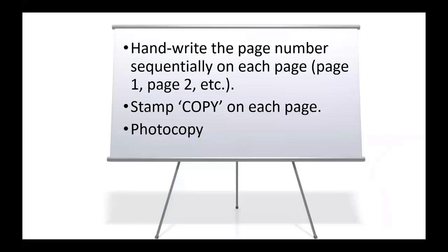Now you're going to make a photocopy of this document. So whether or not you created the document first, if the patient record was first in paper records, you're going to make a photocopy of it and then stamp copy. If it was in an electronic format, you're going to print that electronic information into a paper format, put the page numbers on it, and stamp copy on each page. Once you've got that complete package done, this will be one of the very last things that you're going to do in preparing this package.